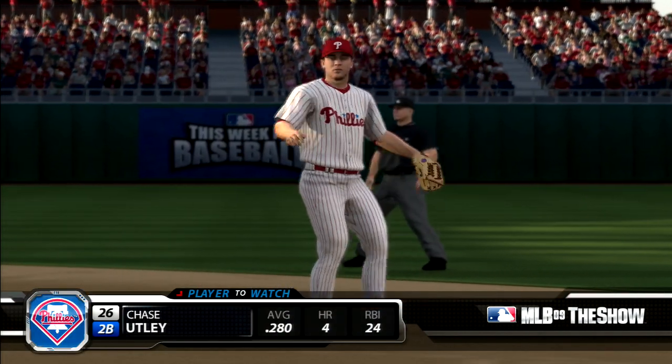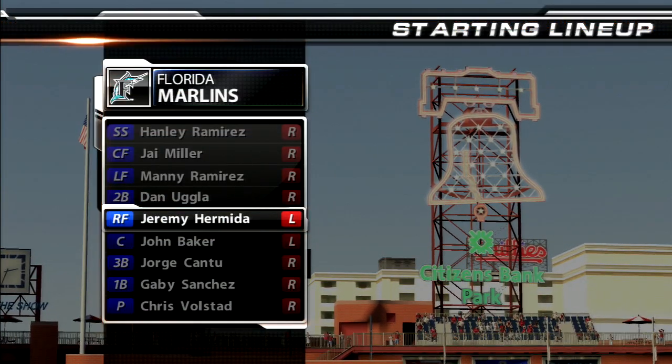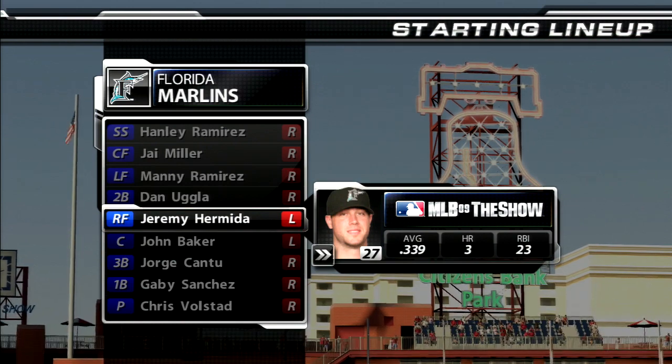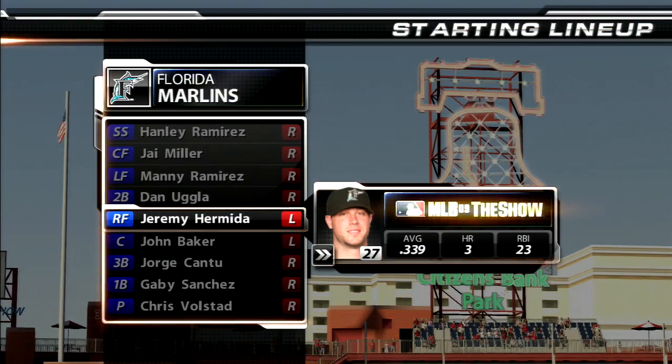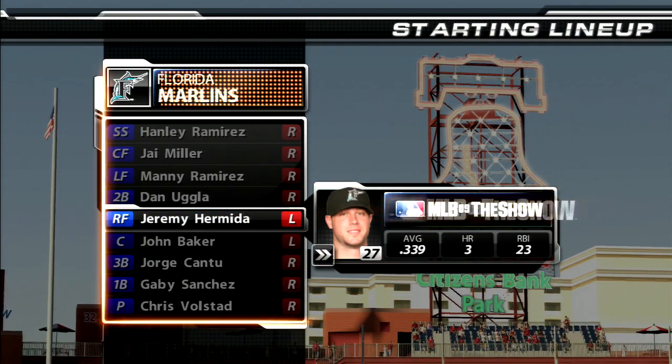All right, Rex, we'll hear from Dave in a moment, but first let's get to our majestic starting lineup as the visiting Florida Marlins line up like this. And Jeremy Hermida doesn't have a lot of name recognition yet, but let me tell you, this guy's as dangerous as just about anyone in this lineup.